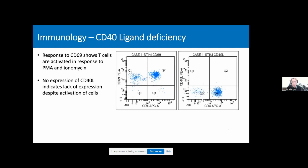When we did this assay, the patient's cells, when stimulated, responded well in terms of being able to express CD69, which we were able to detect, but remained completely flat for CD40 ligand. We test a normal healthy donor at the same time as a positive control, and that one was positive for CD40 ligand. So we know the assay worked, and despite successful activation of the cells, there's no CD40 ligand expressed.